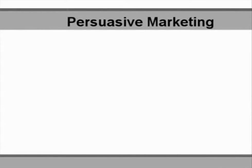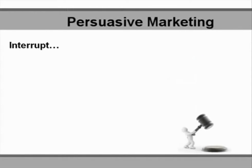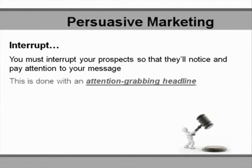Now, to help ensure that you always include these 3 principles, all you need to do is follow the marketing equation for every marketing piece you develop. Remember, the marketing equation goes like this: interrupt, engage, educate, and offer. Let me explain these 4 more in depth. You first have to interrupt your prospects. In other words, you have to gain their attention. This is done with an attention-grabbing headline.